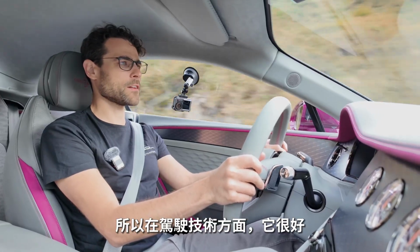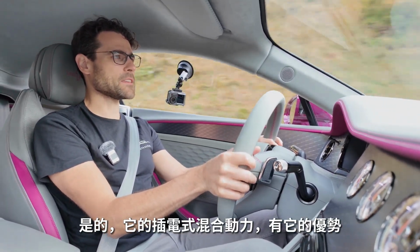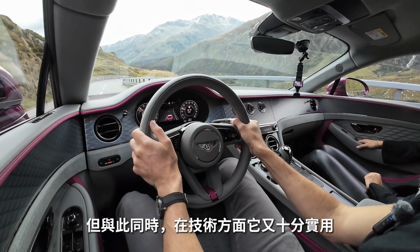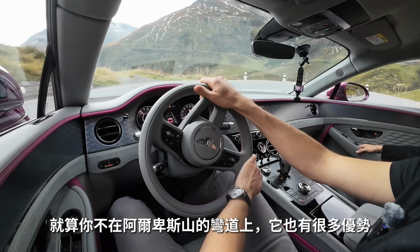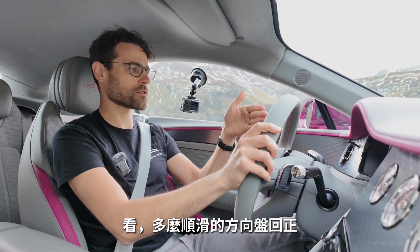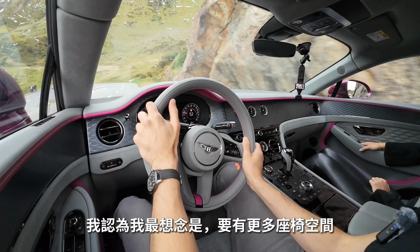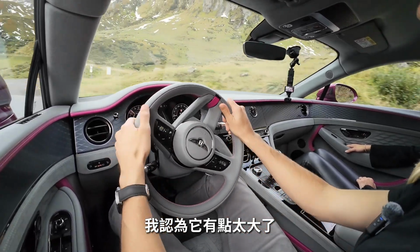So really like the driving. Technology-wise, it works. Yes, the plug-in hybrid concept has advantages, but also disadvantages in weight, especially in these tight corners. But at the same time, the technology itself is working, of course, and probably if you rather use it not for these alpine bends, you also have some advantages. But look at that, how smooth the steering wheel returns and so on. So do have a lot of fun in there, and I think the thing I'm missing most is more space in the seat. You know, I think it's too blown up for me. Let's say it that way.